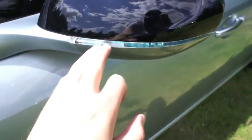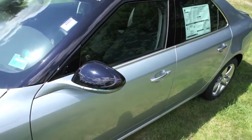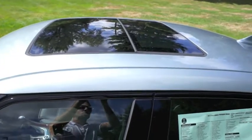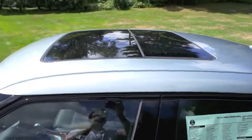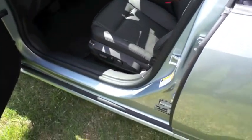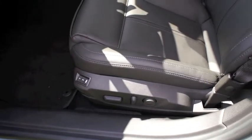Also see there are these LED running lights that are part of the trim accessories around the vehicle. You see those around the rear as well. Panorama moonroof with an electric sunshade, which I'll show you inside. Again, 8-way power memory seats with 3-position memory.